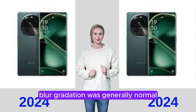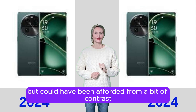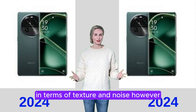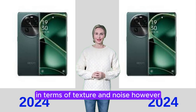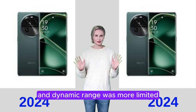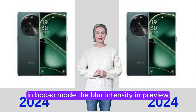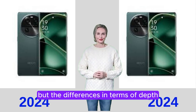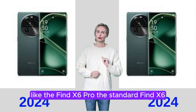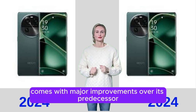Blur gradation was generally normal. The bokeh was subtle but could have benefited from a bit of contrast. The Oppo Find X6's preview image was generally similar to the final capture in terms of texture and noise. However, exposure differences were noticeable in challenging conditions and dynamic range was more limited. In bokeh mode, the blur intensity in preview was fairly similar to capture, but the differences in terms of depth estimation were noticeable.